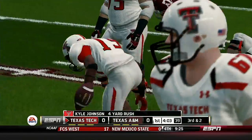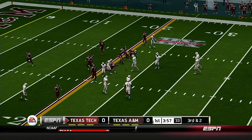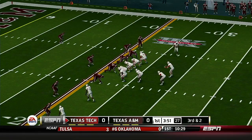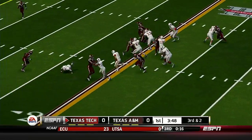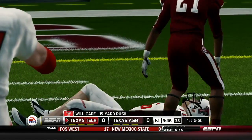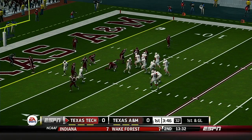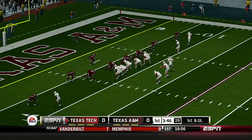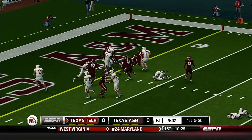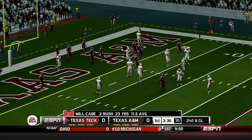And he carries the ball for a nice gain. What a play to set him up with a first and goal. That makes it first and goal. And down he goes around the 1 yard line. Call it a gain of 8 yards. That brings up second and goal.